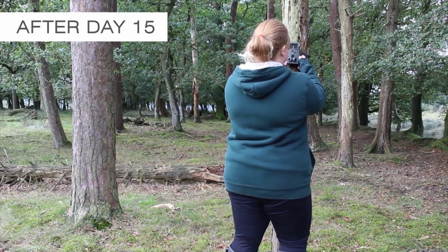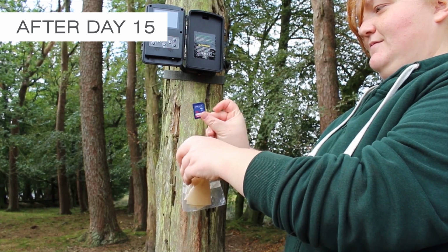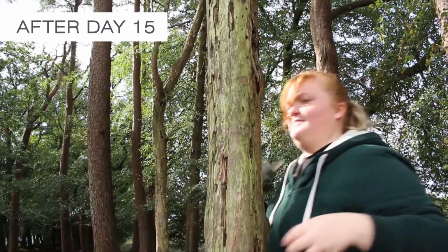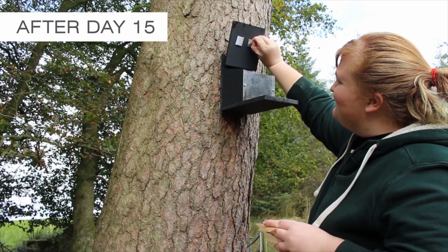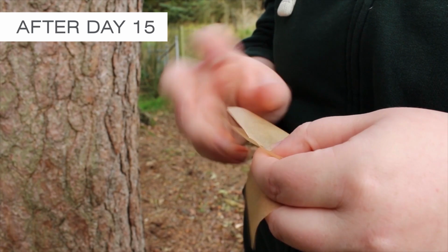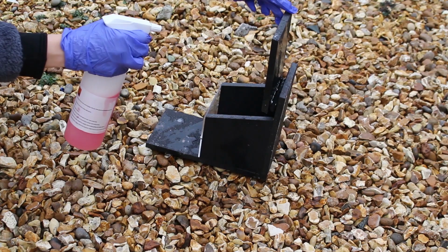If you are surveying multiple camera sites, remove the SD card and place in a sample bag. Remove the camera and feeder and discard any unused bait. Remove the sticky hair pads, cover loosely with baking paper, and place in a sample bag labelled with the grid reference, date, site name and your name. Clean the feeder with a disinfectant such as Virkon S.